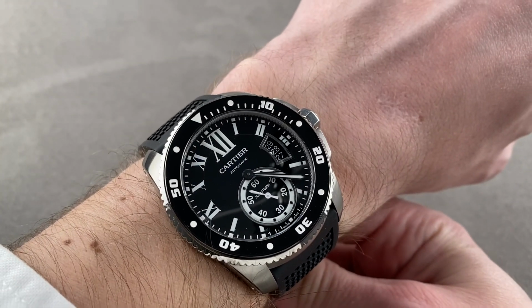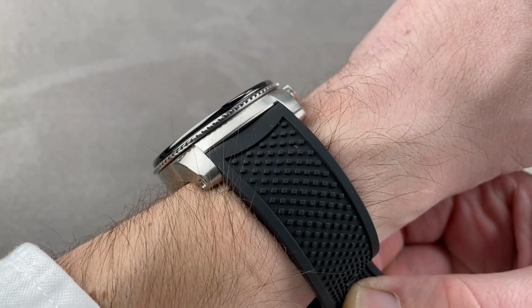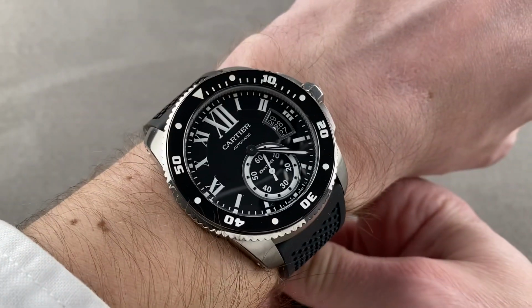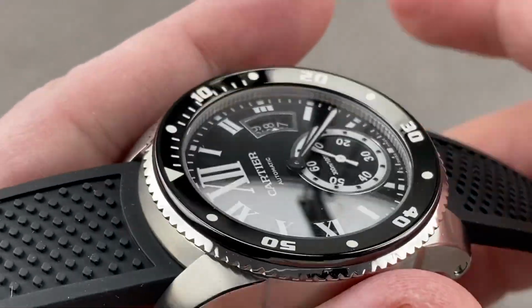In terms of thickness, again, this is a great option if you want an all-around watch. As a Cartier, it's elegant. It could definitely be a dress watch, but it's definitely a sports watch as an ISO 6425 diver, and only 11 millimeters thick. It really will slide well underneath the sleeve. The timepiece, stainless steel with an ADLC bezel, includes a rubber strap.